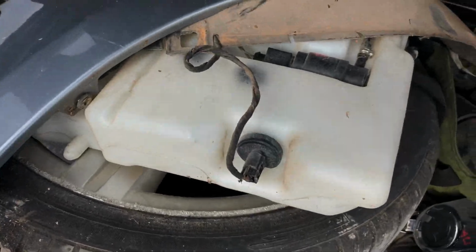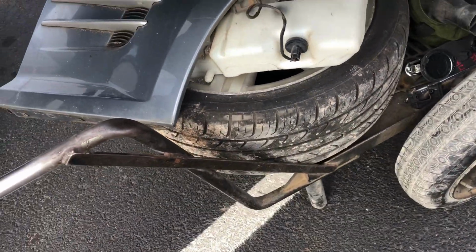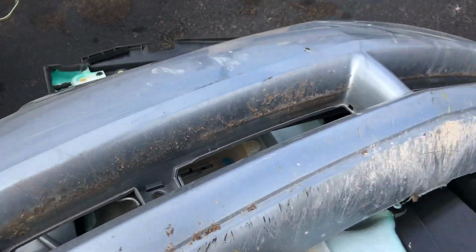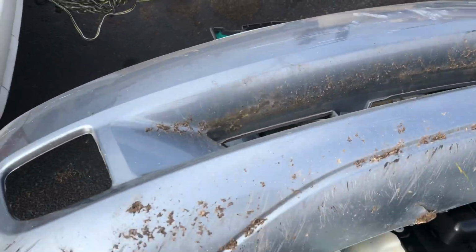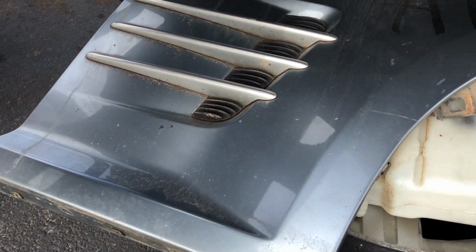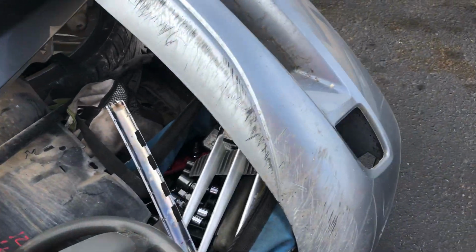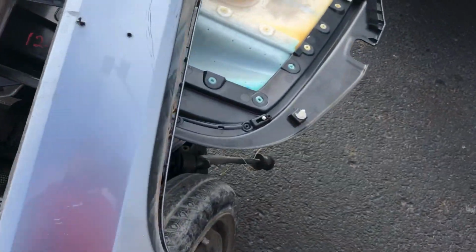Okay, I have a new washer bottle. I have a new tire and a wheel. I have a bumper, a little beat up. Hopefully it's salvageable. And most importantly right there, hopefully not getting scratched right now, is a new right fender. Okay. Lots of parts here. It's been a good day hunting at the LKQ.